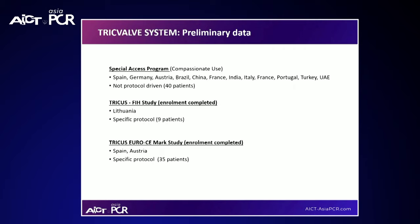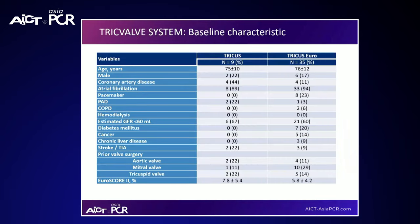The enrollment was completed with 9 patients more than a year ago. TRICUS EURO has also completed enrollment in Spain and Austria with a total of 35 patients. On behalf of the TRICUS and TRICUS EURO investigators, I would like to present the preliminary data. This is the baseline characteristics.